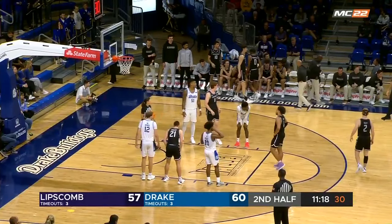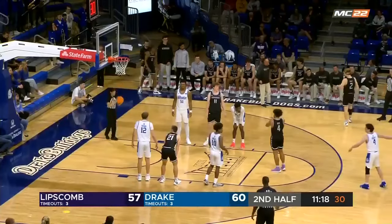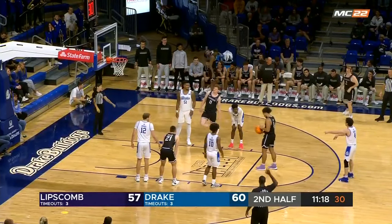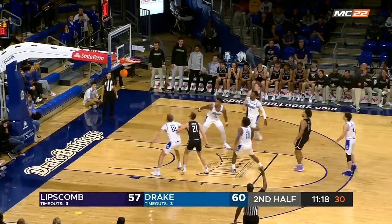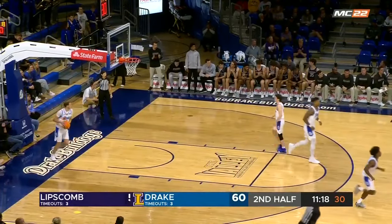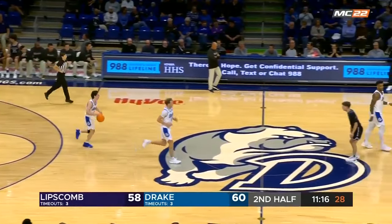DeVries, by the way, 8 of 14 from the floor, including 2 of 6 threes, 7 of 8 from the free throw line to add up to that 23-point total. He also has 4 assists. The left-hander Boyd completes the 3-point play and pulls his team back within a pair at 60-58.